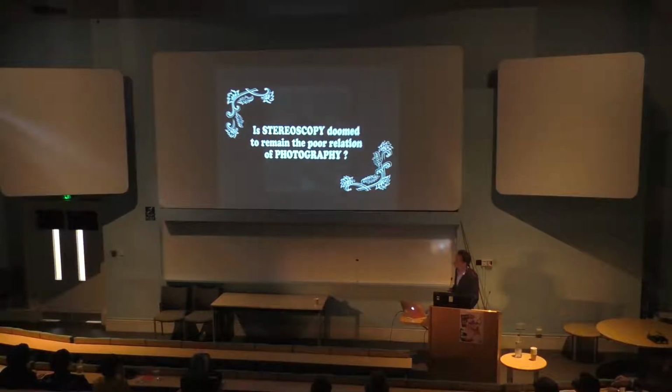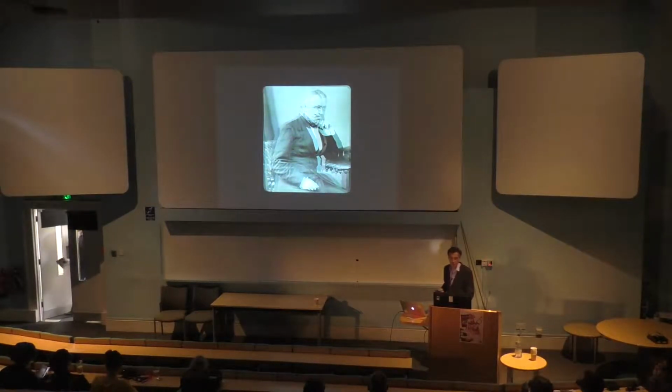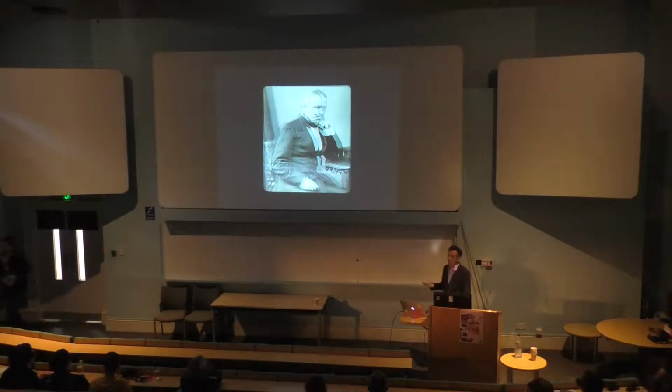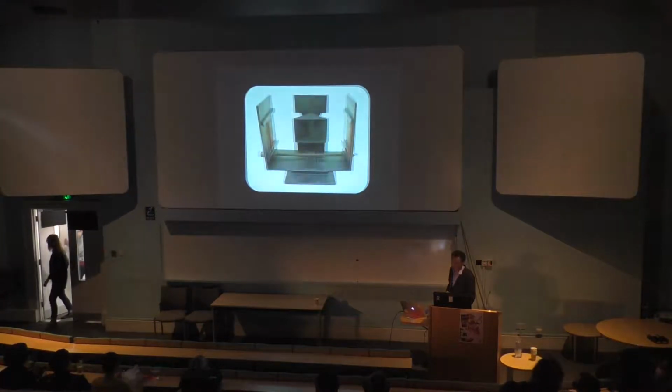Now, strangely enough, stereoscopy appeared before photography. Thanks to this man, physicist Sir Charles Wheatstone, who was a teacher of experimental philosophy at King's College from 1834 to his death in 1875. And in 1832, he designed an instrument which he dubbed stereoscope, which means I see solid.